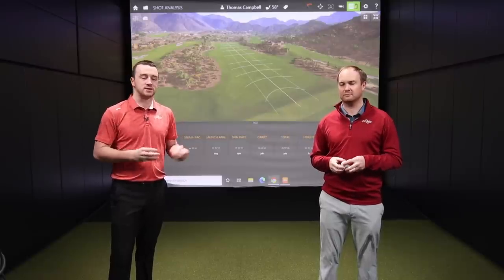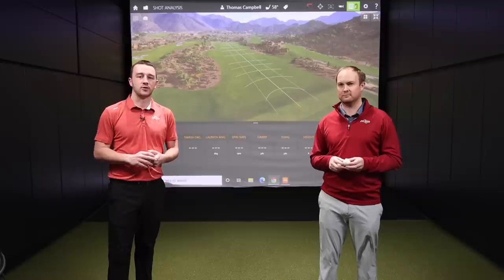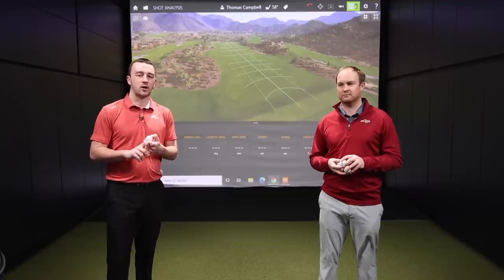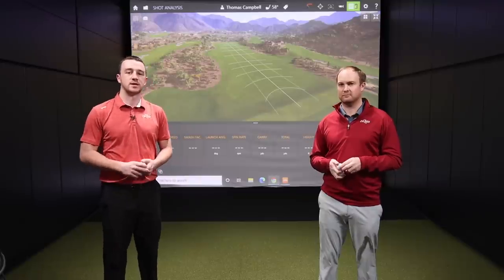But of course, as we always say, it is player dependent, and when you come into Second Swing, trading your clubs and upgrade with a tour van fitting here, a golf ball fitting is also one of the options that you can take advantage of. Make sure all of your equipment is set up for your game.